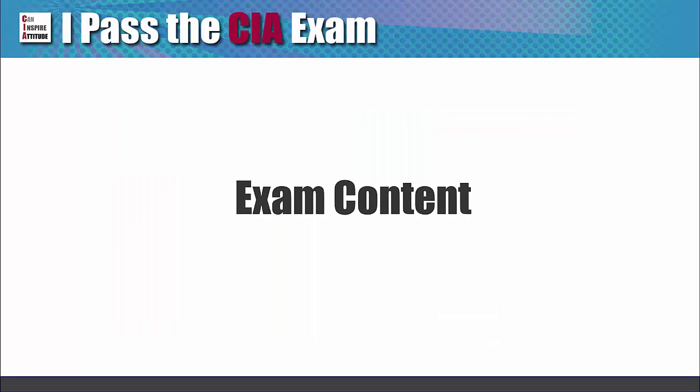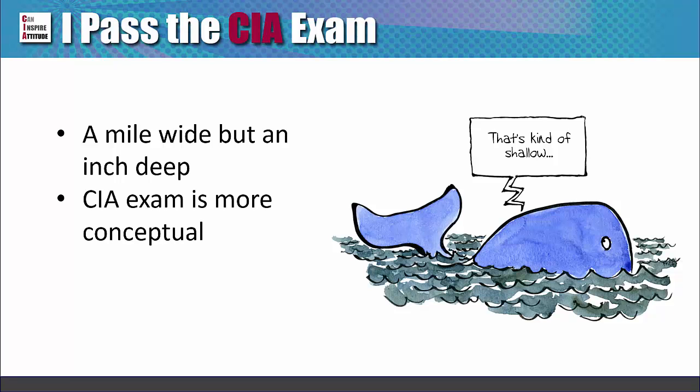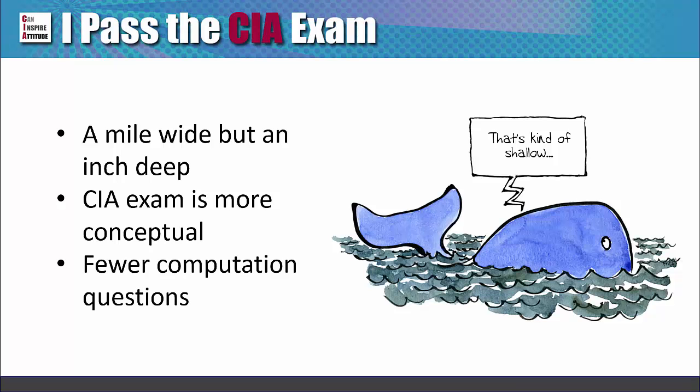Exam content. The CIA exam content is similar to that of a CPA exam in that it is a mile wide but an inch deep. The CIA exam seems to be more conceptual, with fewer computational questions, but overall, the style of the exam and the way questions are worded are similar.